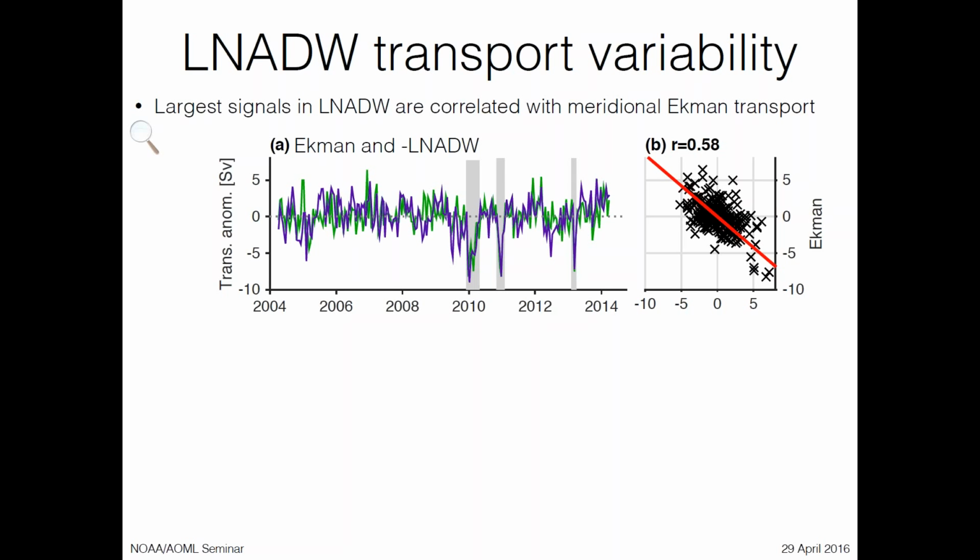This is Ekman transport estimated from reanalysis winds across 26 North, plotted against, again, the lower North Atlantic deep water layer. So you look at this one and you say, well, actually, those look like they agree pretty well, too. I have done one thing to this one. This has been detrended. I've detrended both time series, and it looks like a lot of the variability that we see in this lower North Atlantic deep water layer corresponds to wind forcing at the surface.